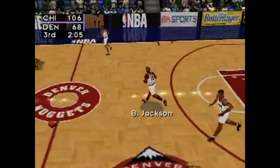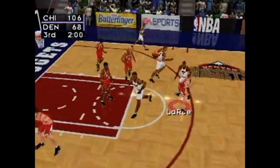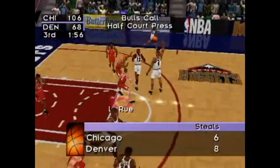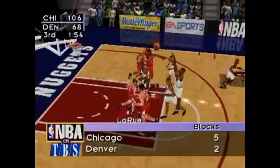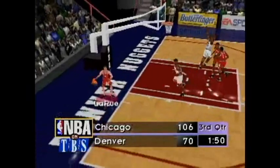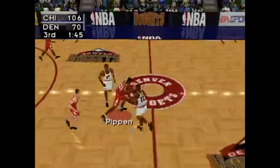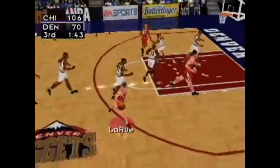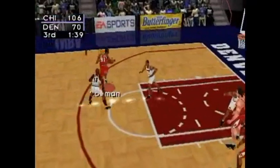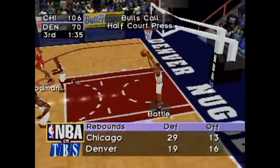Inbound pass to Jackson. 2 minutes to go in the third quarter. Jackson takes the pass. Number 5 picks off the pass. Ellis shoots from the top of the key. Garrett with the layup. Inbound pass to Pippen. From center court to number 5. To Rodman. Hooks it. He misfires.